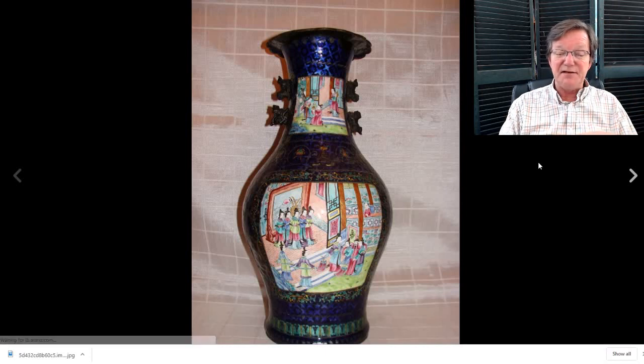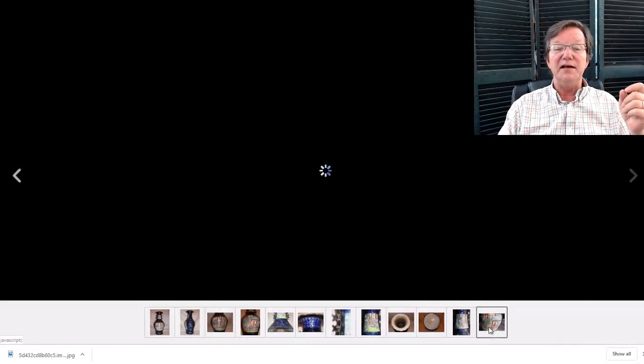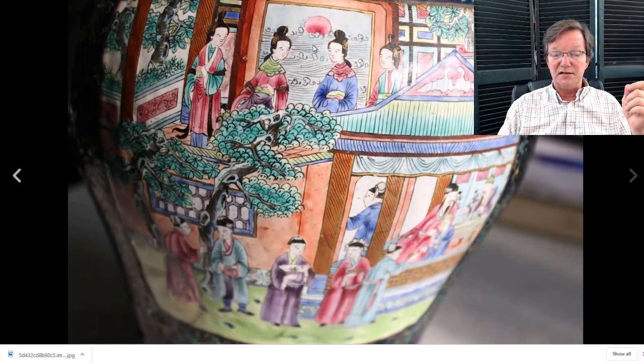It is not 18th century. If you're looking at it, it is not 18th century. It is late 19th century. And you notice the pattern on it looks a lot like rose medallion for a reason, okay? But this drawing, the way the faces are done, they almost look like 1950s cartoons. This is a later 19th century example.